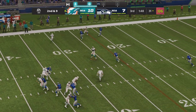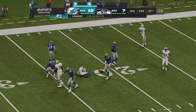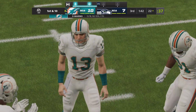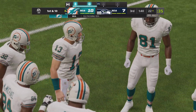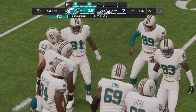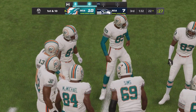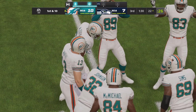Now they'll throw it with Marino. And he's got his man in stride, complete. And that'll wind up moving the chains again as the tackle's going to be made at the Seahawks' 22-yard line. It's taken a while for this offense to get going. A little creaky at the start, but they're oiled up now. A nice throw there, and they're really putting together a good drive.